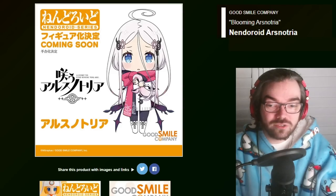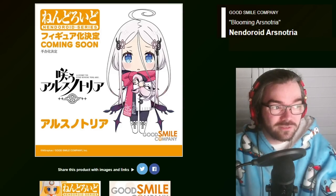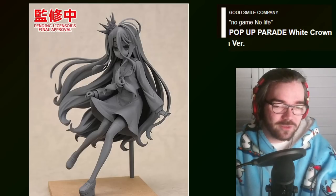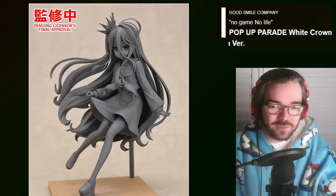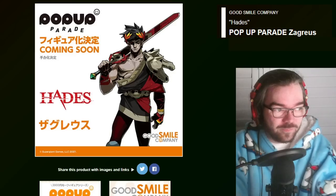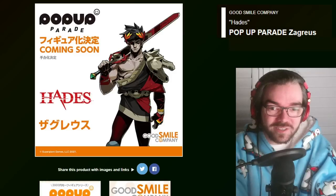This is so precious. I don't know who this is, but I want to protect them. And that's Pop-Up Parade of Shiro from No Game, No Life. I think this might look really, really nice. The only issue is the pole sticking out of her hair kind of just kills it. I know a lot of people who will be happy about this.